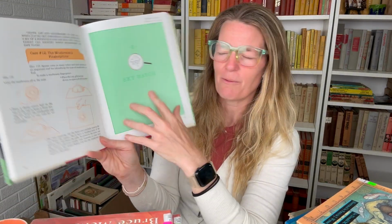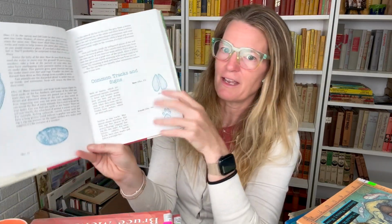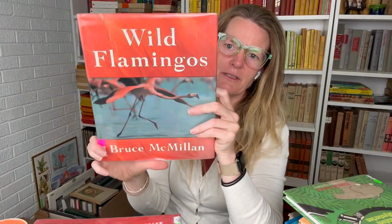So the next one is Skywatch, so it's about the skies. This is really cute. I just love it. There's animal tracking and things like that too. This book is about flamingos. It's called Wild Flamingos. So obviously it's about flamingos living in the wild.